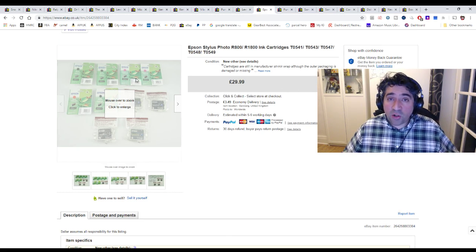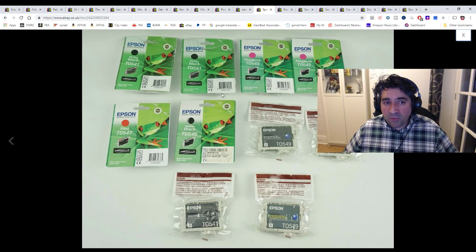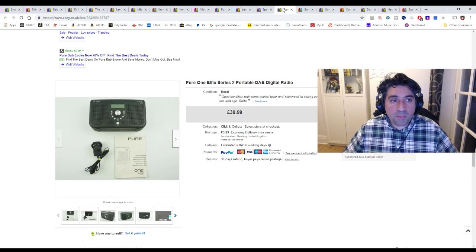Next up is some cartridges. I don't often buy cartridges, but these were available. I think they were like 50 pence each. I bought the lot, bundled them up because they weren't really worth selling separately, and sold them for 30 plus shipping to somewhere in Europe. So cartridges worth picking up.